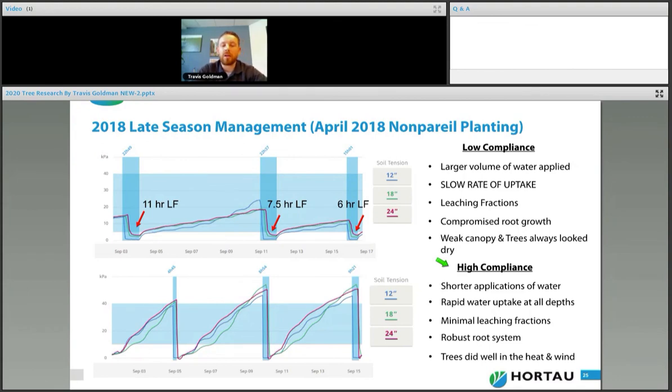Looking at our high compliance, our best irrigation management practices, the same grower is applying 5 to 9.5 hours of water. And what we're seeing is a lot of root activity at 12, 18, and 24 inches. These trees are aggressively removing this water, and we're having to simply apply water. It's taking off. So, it uses 4.5 hours of water.